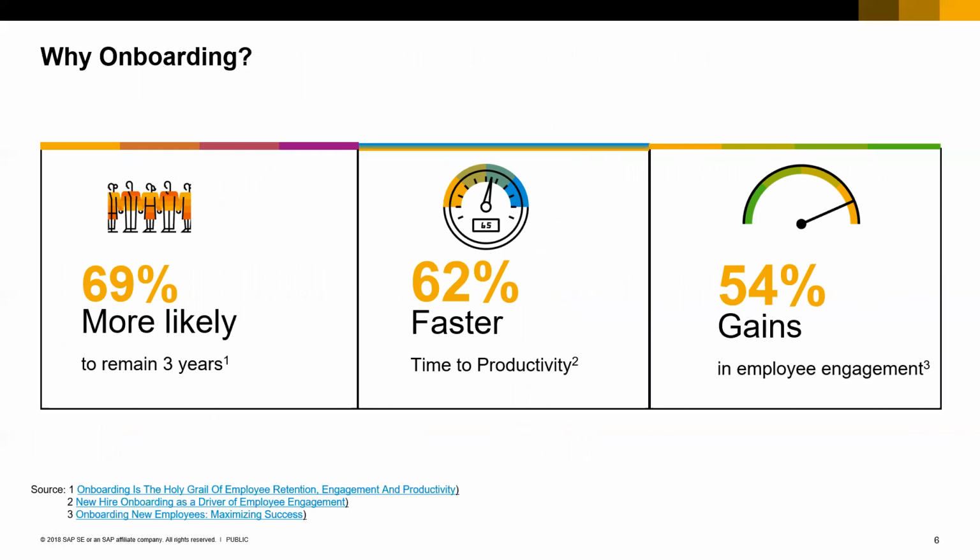The statistics show that 69% will be more likely to remain in 3 years if they've been onboarded successfully. The next statistic is 62% faster time to productivity. I've heard that often be between 62 and 67%. But just think of if you divide your number of employees by your annual revenue, and you think about what each employee contributes to the bottom line, that 62% faster makes a huge impact on your organization.